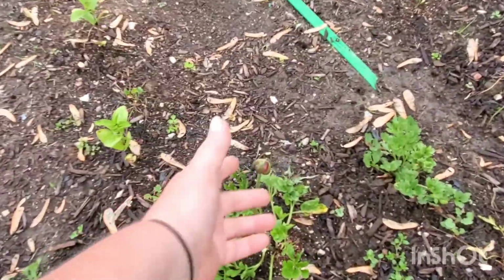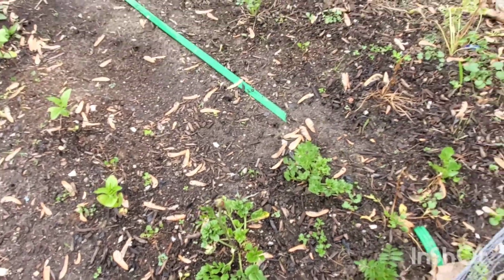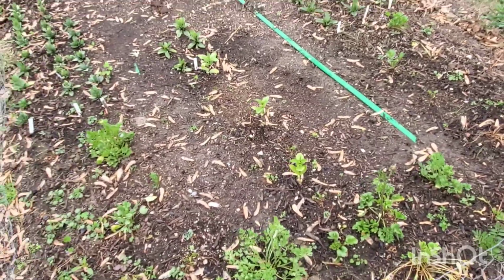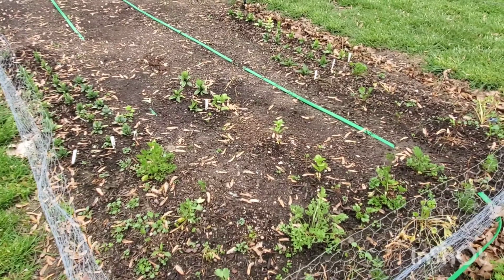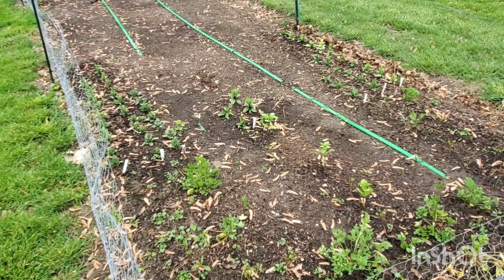I've only got, I think, 3 blooms from these so far, and they've been in here for quite a while, so it's probably not going to be a very productive year for the ranunculus. But I'm so excited for next year because I ordered a ton of the Italian ranunculus.